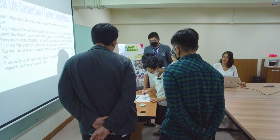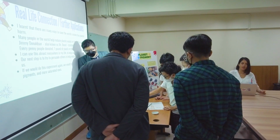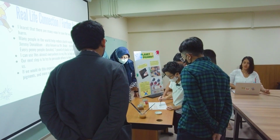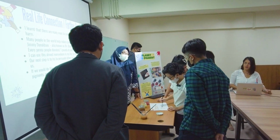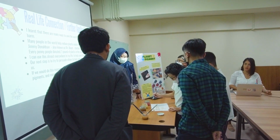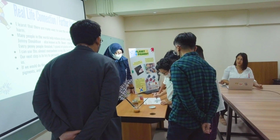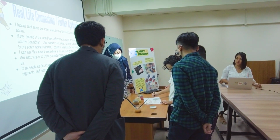We put too much water, because the water's kind of brown. The texture is almost the same as the color of the fruit. Yeah, so it's watercolor.